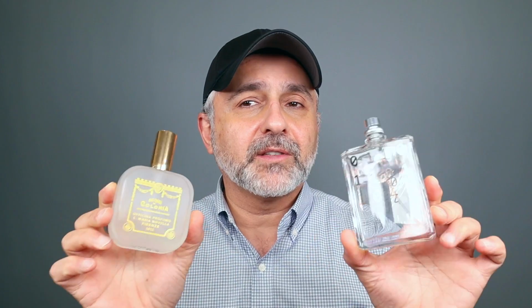combined together. I think this is a great layering combination, and I was trying to avoid layering combinations with Eccentric Molecules fragrances because I've spoken a lot about them, but I couldn't avoid this one, so I left it till the end after the outro. But you can do a lot with the Eccentric Molecules fragrances. Layer them with fragrances from this house or any house that focuses on eau de colognes.